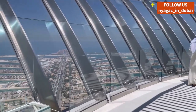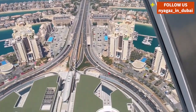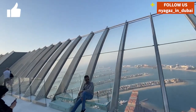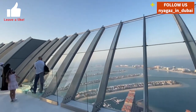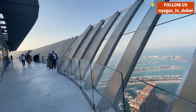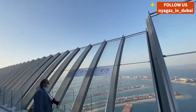We are going to the top. Embrace the view of Palm Jumeirah at Nakheel Mall, Dubai's newest attraction. The 52-story high observation deck opened to the public in the month of April 2021, where guests are treated to a 360-degree view of the Palm Jumeirah. Get ready to step into a mind-blowing experience.